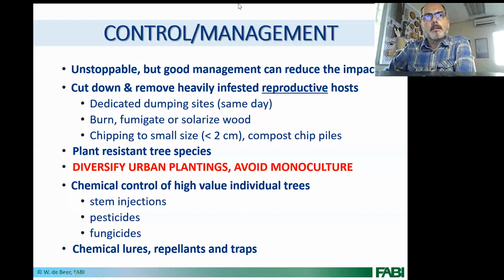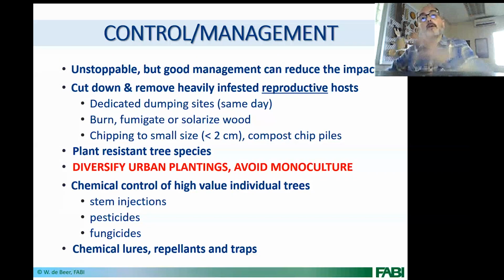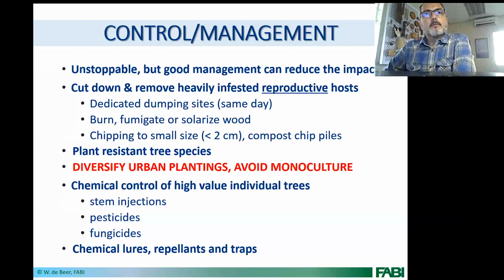So the management strategy is really for the municipalities to have dedicated dumping sites where these wood cutters can go in and dump the wood, and where that wood then is either chipped or solarized, plastic left in the sun to get rid of the beetle. The other option is obviously to then replace these trees with resistant tree species.